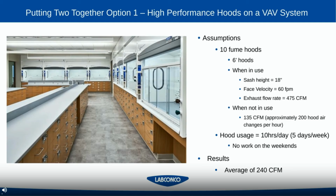So let's set up a hypothetical lab. Let's make some assumptions here. We're going to put 10 fume hoods in this lab. All of them are going to be 6-foot fume hoods. To address the VAV system, there's going to be time when the hood is in use and when the hood is not going to be in use.